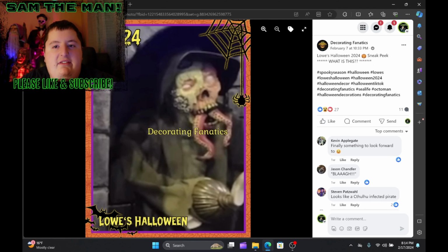Alright, here's some more sneak peeks. They have some nautical stuff this year. We see this photo here of some sort of sea creature with tentacles coming out of his mouth and possibly a hook on their hand. This thing looks pretty cool. No clue what it is, but we'll just say that Lowe's is coming out with some pretty cool stuff this year. Let's take a look at some more of these photos.